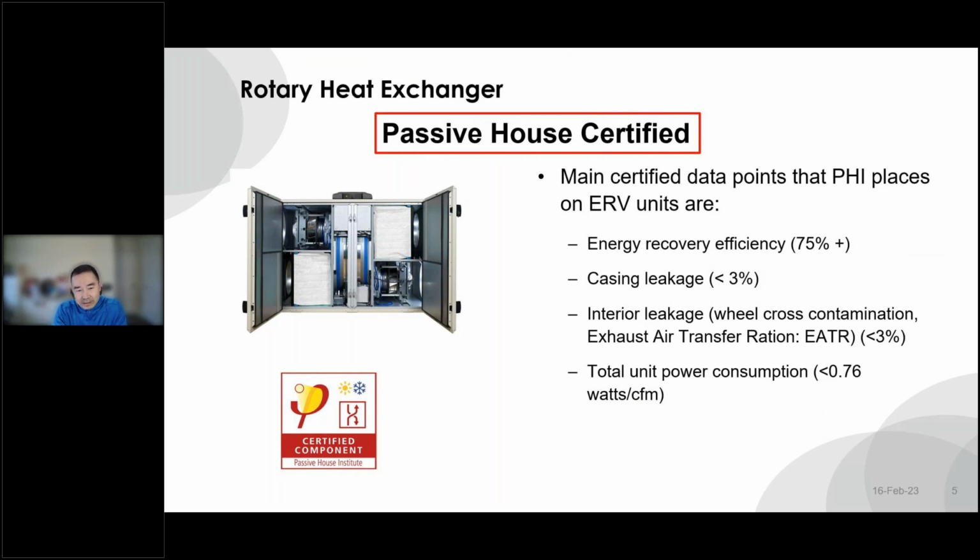But on top of that, they emphasize another three factors that are probably completely missed from your ERV schedule. The first one is the casing leakage, which is basically the case external leakage. The other one is the internal leakage.